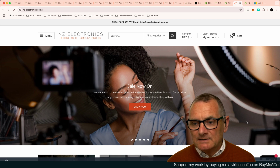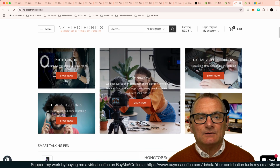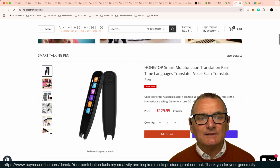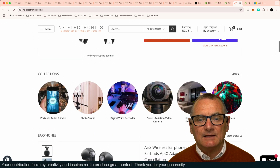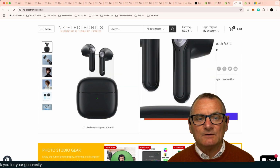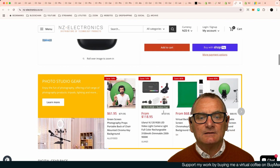Another shop that we've got is an electronic shop. This electronic shop has about 1,800 or 1,900 products in it. We've spent a lot of time loading the products, and you can go through here and see all the collections. These are the best headphones I've ever sold. They cost us around about $50, and we sell them for $130. So there's lots of markup.